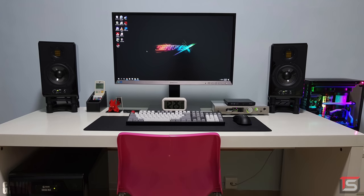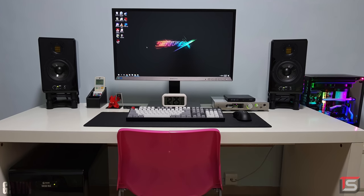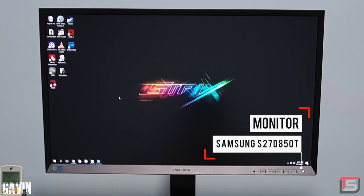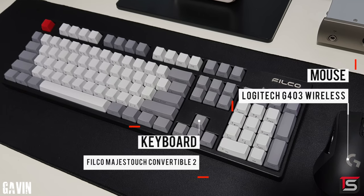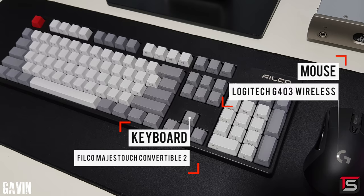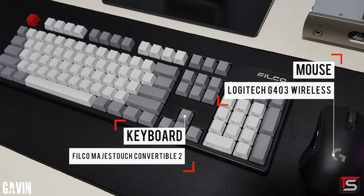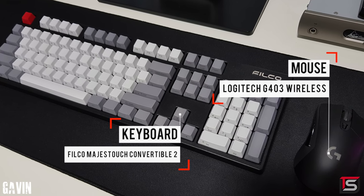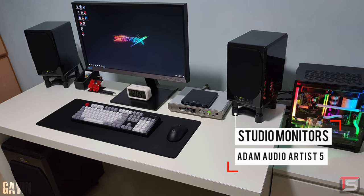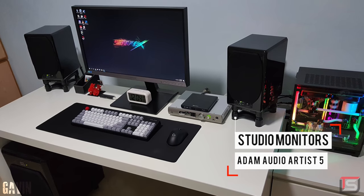Toning it down a bit, we got Gavin and a more simple gaming setup featuring the IKEA MALM desk. He's rocking a 27-inch monitor from Samsung and the Filco Majestouch keyboard and the Logitech G403 wireless mouse. I actually had to look up his keyboard and I found out that it costs $200. $200 for a wireless gaming keyboard. That is insane.